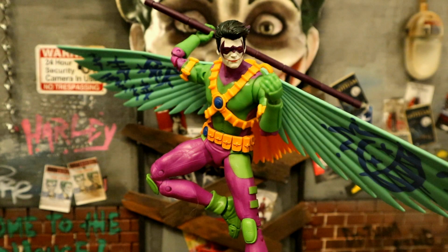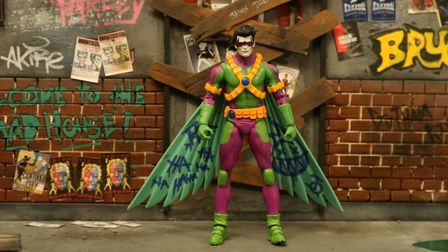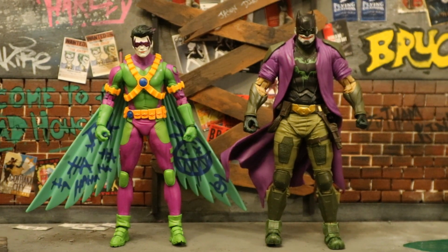Here's a look at this Jokerized Tim Drake Red Robin, kind of gliding in the air in front of this Joker diorama. Now let's check him out next to some other action figures, starting off with some other Jokerized DC figures. Here he is, next to the first Jokerized figure that McFarlane made. Well, the first one of the current sort of lineup of Jokerized figures. This is the Future State Dark Detective Batman.